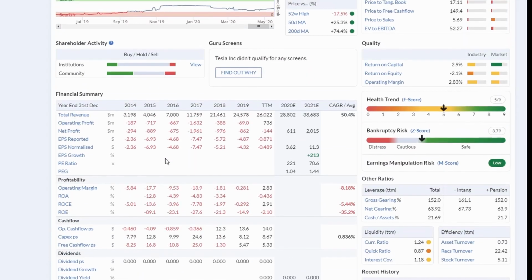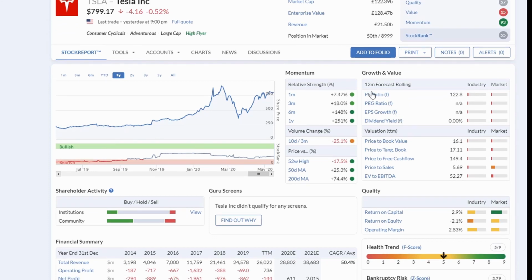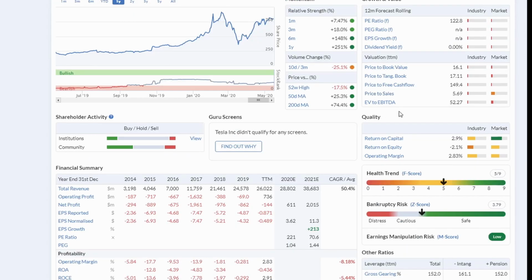However, I still feel, looking at the valuation, so looking at the PE ratio there, 122. Now that is massively overvalued. PE ratio is not the best metric to use for automotive companies as it's cyclical. You need to check the price to sales ratio.